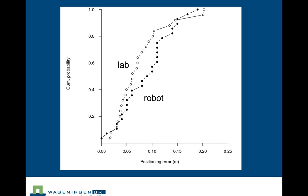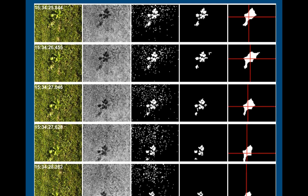Now there's also a plot here that is labeled lab. Those are images that we've taken in a separate pass, where we had determined, based on the image, where we want to put the control, and where we use only the image analysis method to determine where the control will be. So that was just in the lab. It didn't involve the physical robot. The line with the filled circles involves both errors in the positioning by the robot, that it doesn't stop exactly at the moment or the place where we want it, and also errors in the image processing.